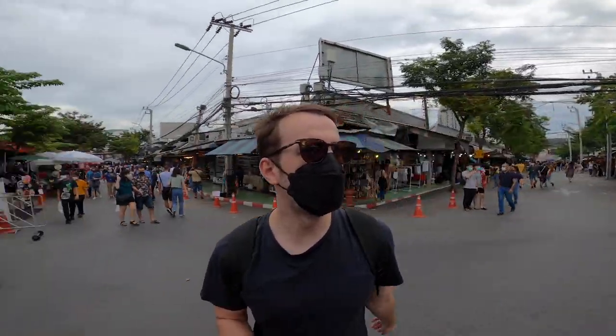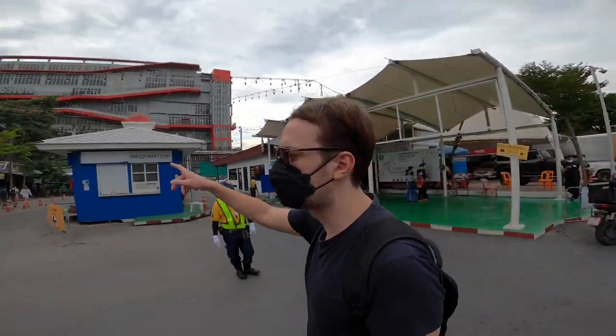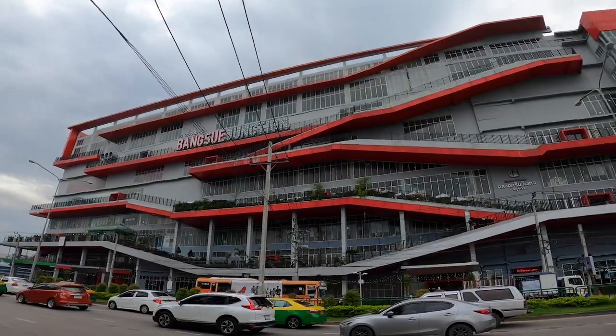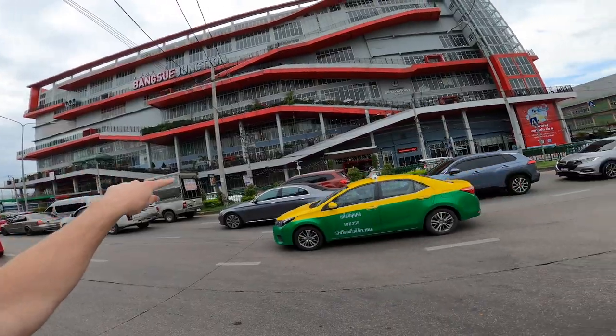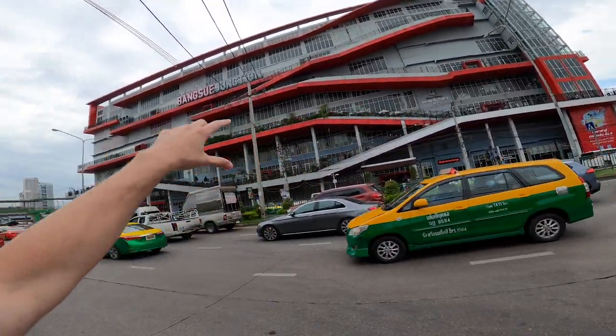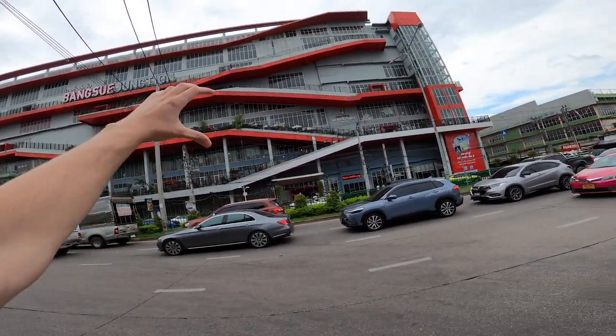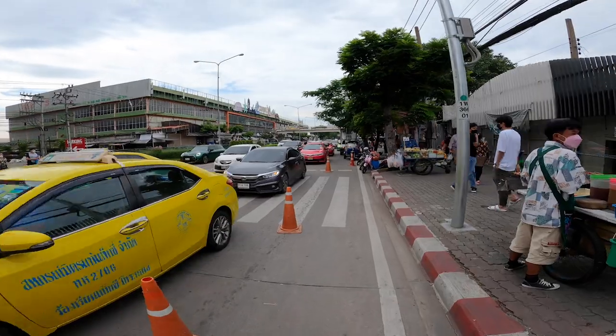Okay, so I'm done with Chatuchak Market. We're now going to go to Bang Su Junction, which is across the road over there. Unique to Bang Su Junction shopping mall are these corridors on the outside of the building. It's almost like these really long balconies that go from one floor to the next floor. I definitely want to try that out.